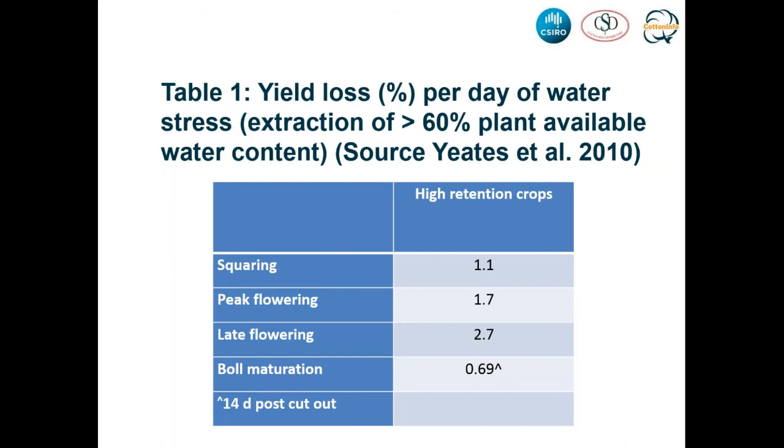And that lays on to things around compaction and utilising late season rainfall if we actually do get it.